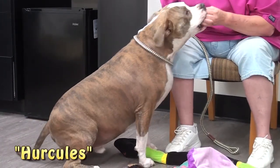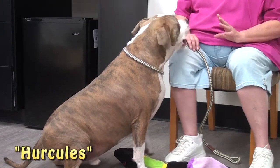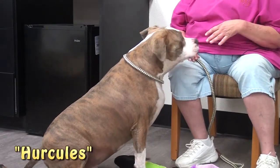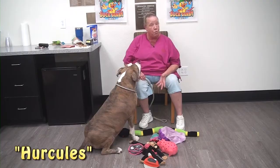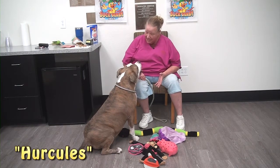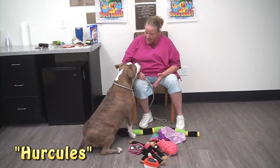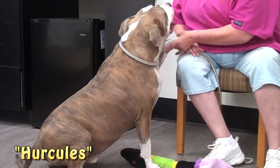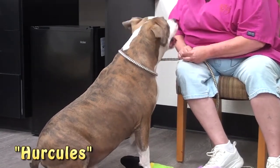Gentle. Thank you. Very sweet boy. Don't know how he is with other dogs, but the people that had surrendered him said he was great with kids. No issue with the kids, huh? Yeah, you're a very good boy. Can you shake? Can you give me paw? No, you give me tongue. You're a good boy. That's getting good paw.